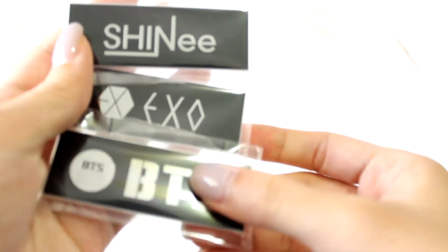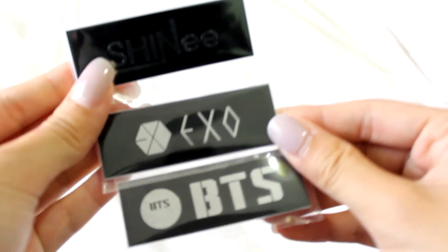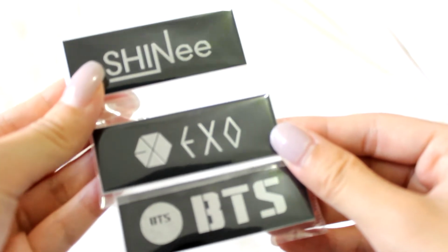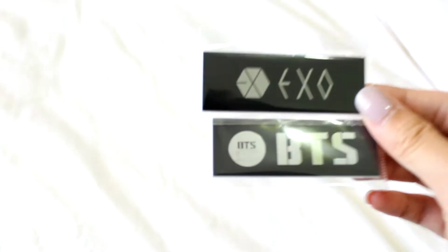These were found in the Myeongdong subway station. They are the name tags. They have a pin at the back. These were 2,000 won, and this is the only place that I could find these at. I got SHINee, EXO, and BTS. SHINee is a gift, and these are mine.